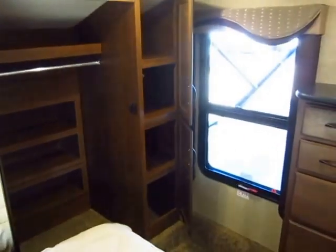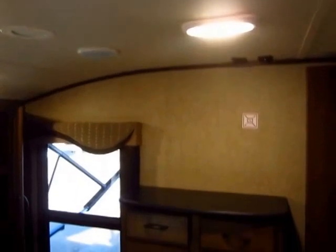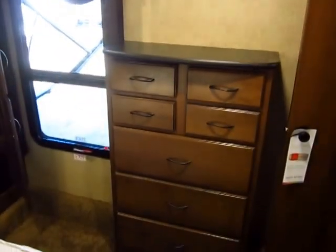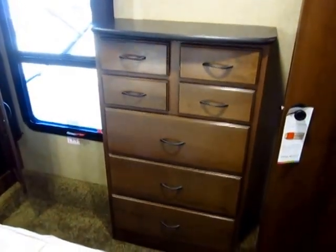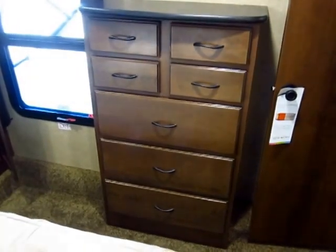Big window here in the bedroom, letting in more light and more airflow because we do have a vent up here. Looking down, perfect spot for a TV right there above your dresser. And you see that you have multiple drawers, smaller and bigger drawers, so that if you have socks and underwear or jeans and sweaters, you can tuck all this stuff away.